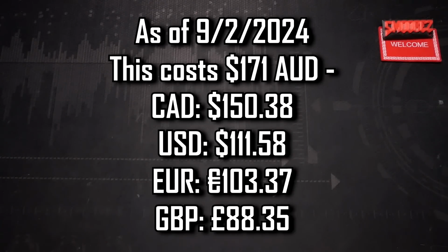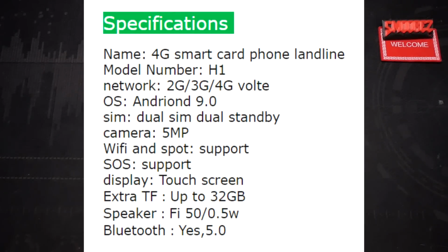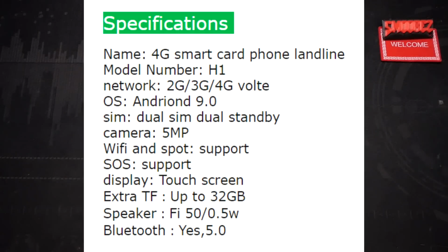And yes, to be fairly honest, it is a bit expensive for the specs that are in this, but I just want to go through the listing and show you all what's going on with this, because there's a few funny details within this. We do have some quick specs, which says it's the 4G smart card phone landline. These words are such a tongue twister, I swear. Model number H1, network is 2G, 3G, 4G, and VoLTE.